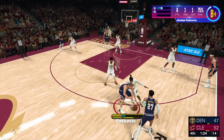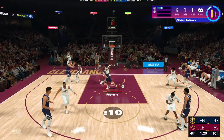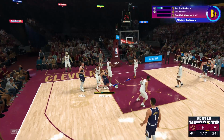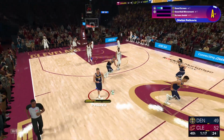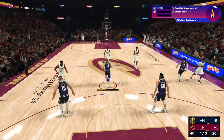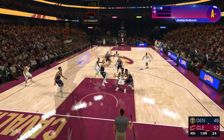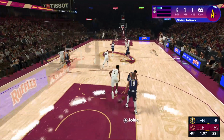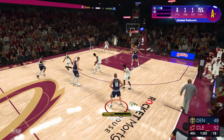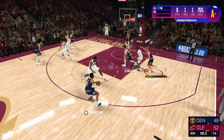Murray dishes to MP. And they get it. Here's Jokic. Drops it in from 11 feet. Calm and collected in the game's biggest moments. You can rely on Jokic when you need a basket. The shot by Mitchell, no good. And so it's Jokic with it. He brings it up for the Denver Nuggets. They trail by 3. Gordon kicks to Murray.